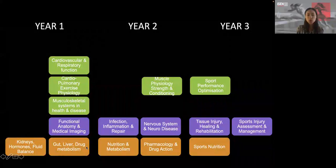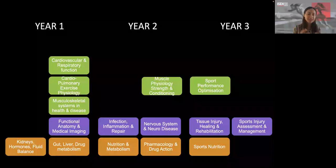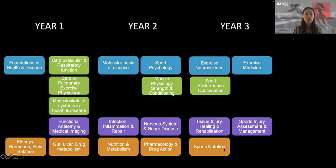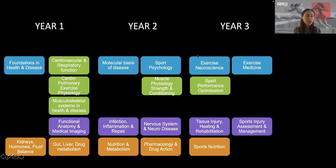You have a series of modules that focus on the organs in the body, so the gut and the liver and the kidneys, and how do they work in health and in disease. So what are the most common diseases? And then we link that into nutrition and pharmacology, and finally into sports nutrition. You have a series of modules that focus on psychology. These are new modules, sports psychology in year 2, exercise neuroscience in year 3, which are very exciting additions to the program.